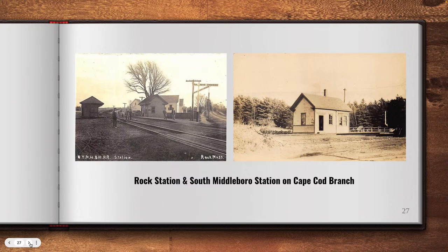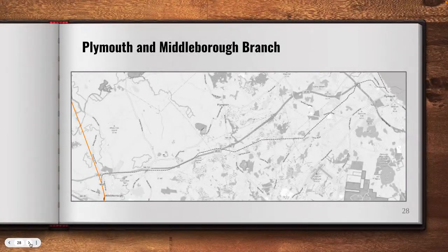Currently in Middleboro, Massachusetts, there is two stations. There's a brand new station being built for a brand new MBTA station, which I'm going to tell you about in a bit. And then, of course, there's the current MBTA Middleboro Lakeville station. So let's continue on.